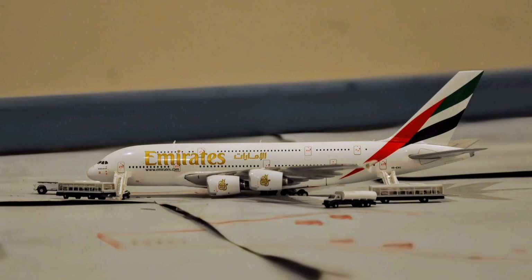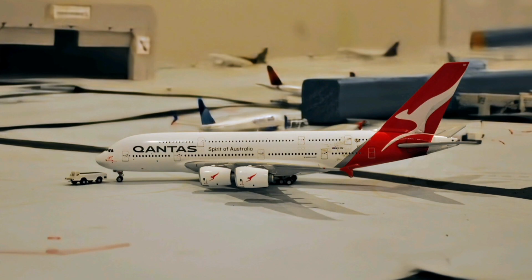Moving down the line here, we have this Emirates Airbus A380. He has just arrived in from Dubai, and he's going to be doing that turnaround back out there in around an hour's time. And here for our last heavy international, we got the Qantas Airbus A380 making a departure out to Sydney, Australia. This is the last international heavy until 11:30 later this evening, which is our Air Canada 787-9.